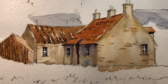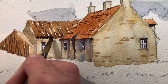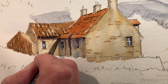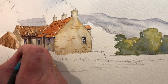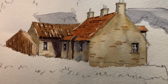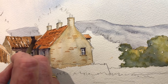Now, with this corrugated roof here, the shadow, push it upwards, look, with the tip of the brush. Now soften it down at the bottom. There. Now that building would cast a bit of a shadow on that one, diagonal. There. Now that building would cast shadow on there. That's a bit dark, actually.